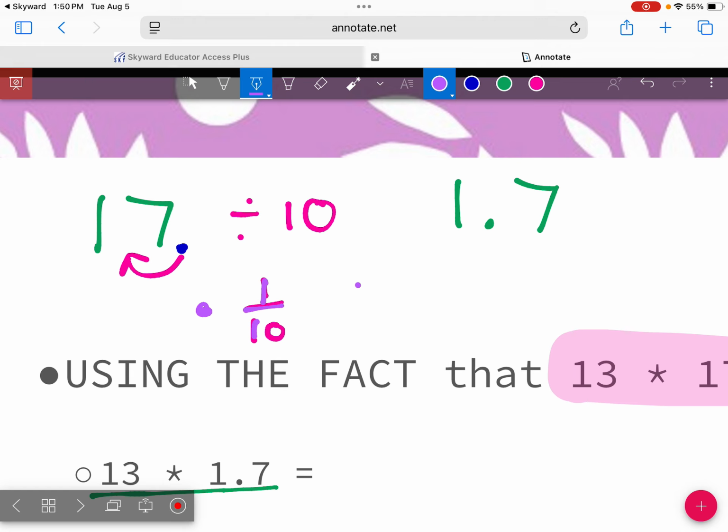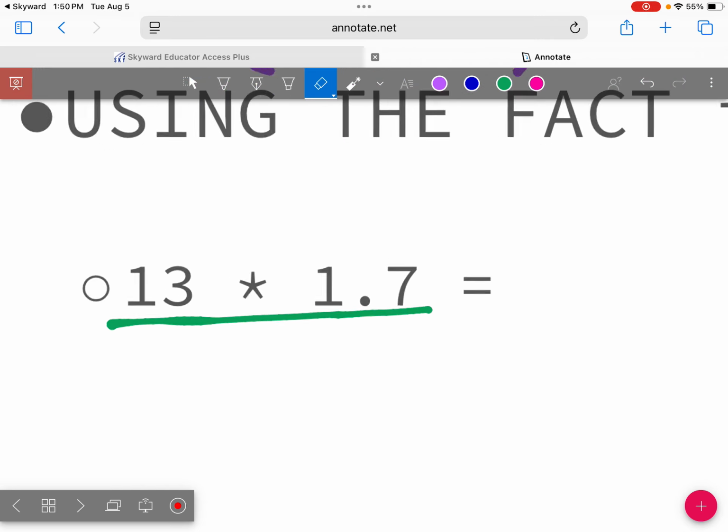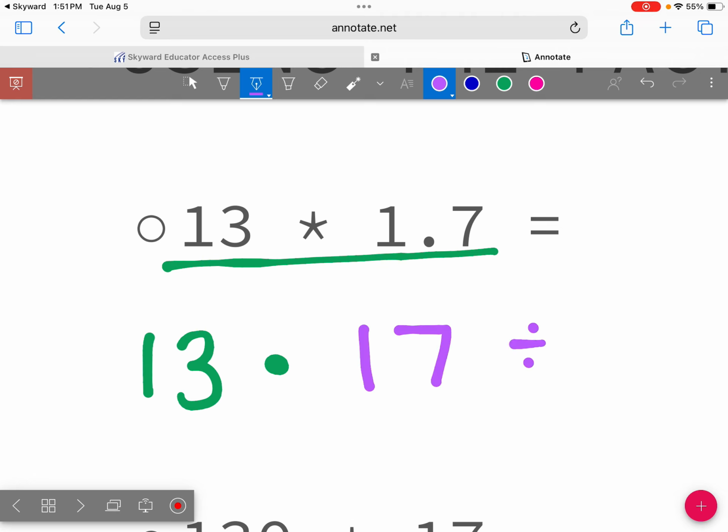You could think of it as times 1/10. That does the same thing. So if we know that 17 divided by 10 is 1.7, then I could think about 13 times 1.7 as 13 times what we noticed up there. 1.7 is the same thing as 17 divided by 10.